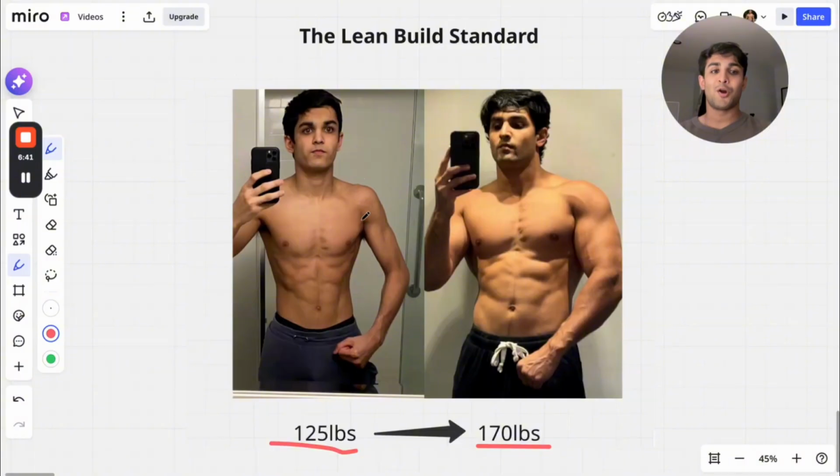I mean, just look at my arm in this picture versus this picture. It's pretty crazy to see this transformation, but you can also see it's like, hey, I have visible abs at 170 pounds too. I was very, very lean, and that's exactly what we want, to bulk while staying lean throughout the entire time. Now, enough of hearing from me.